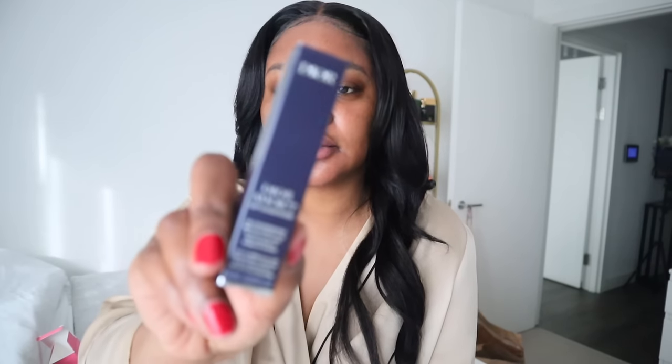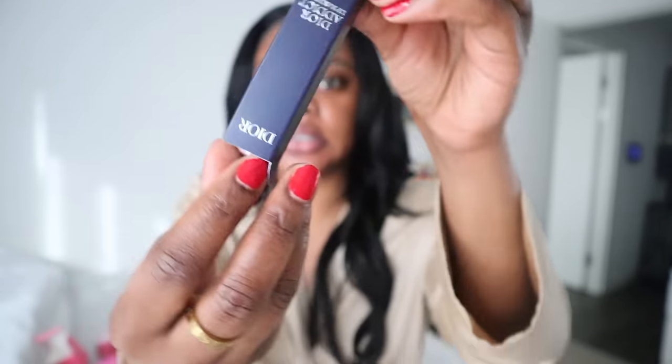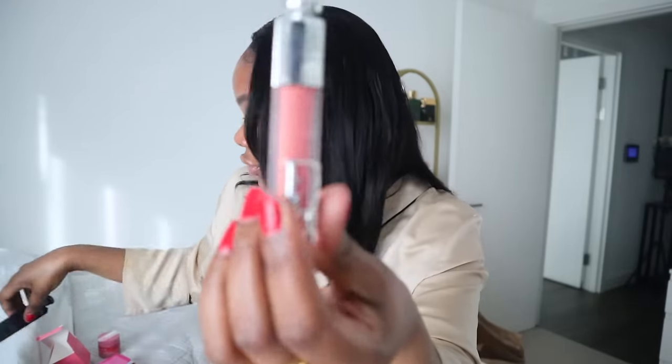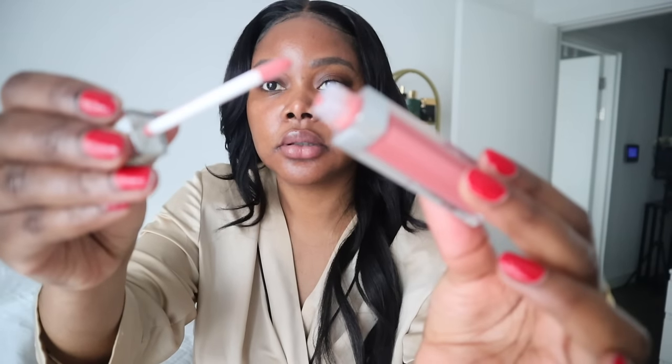And then I also got the Dior Addict Lip Maximizer, like that. But this one I got in rosewood. Let me open it so you can see. Really, really nice color. Can you see? I don't know why I didn't try anything on, to be honest with you. This is a really nice natural pink color, nude, should I say.